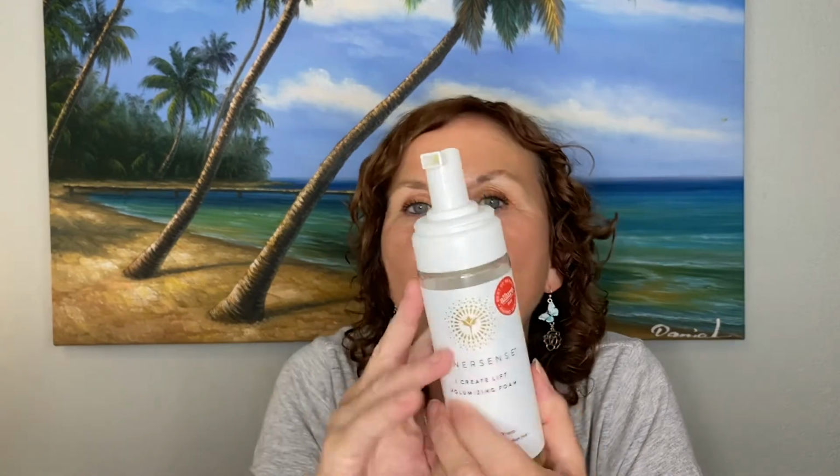It's lightweight. I put it on after I shampoo and condition. I'll let my hair air dry just a little bit till where it's at a damp level. Then I'll put this in, let it air dry the rest of the way, and I'm done. Been loving this. Inner Sense is a fantastic brand. I got this from Credo. I have been looking into more of their products, and it is just really a brand that I'm happy that I've found and that I'm really enjoying using this product from.